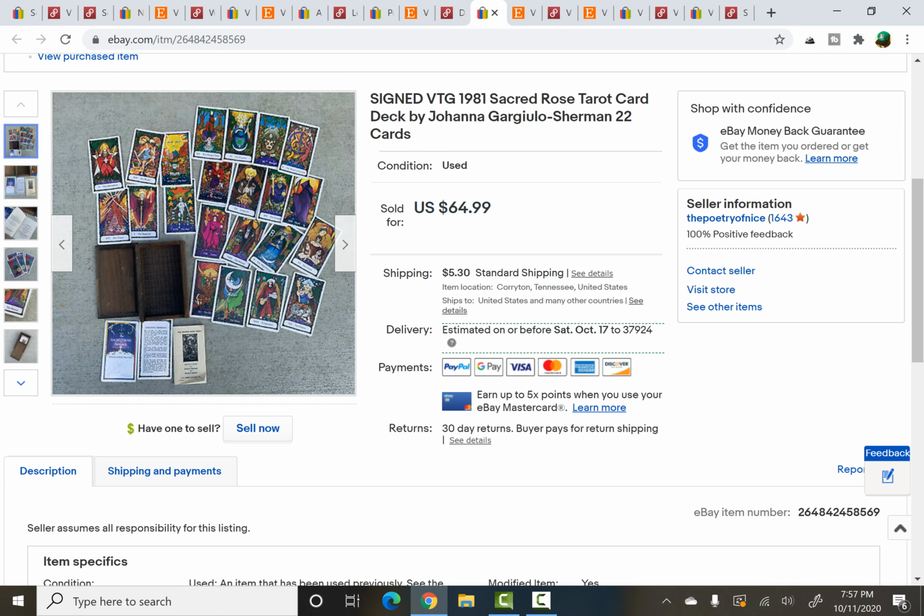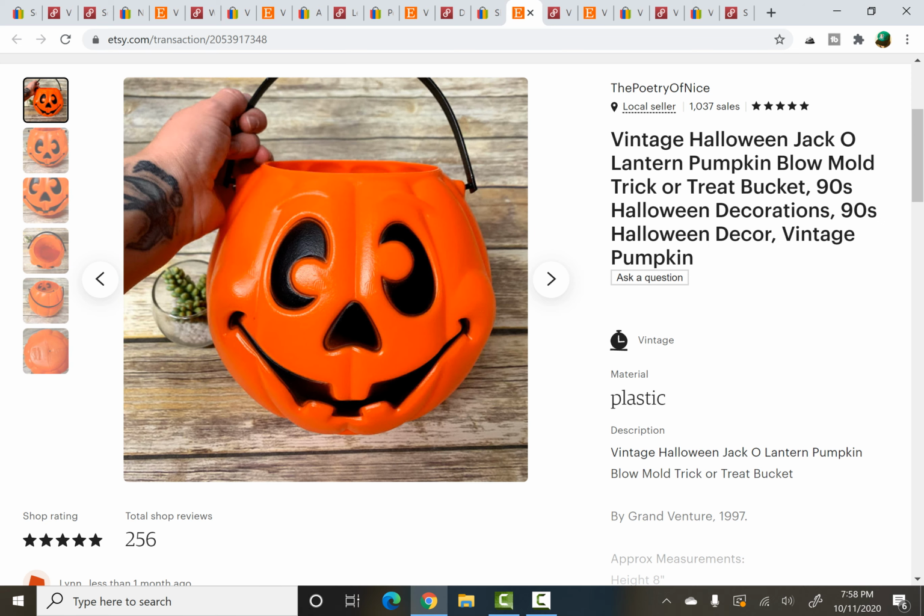These, I realized, are not actually Halloween. I'm just throwing them in for good measure. Tarot cards. They were vintage tarot cards. They were signed. There were only 22 in the deck, so I guess they were missing some. I'm not sure. Anyway, I sold them as is, and they sold for $40. So a great flip there as well. And I paid $2 for those at a yard sale.